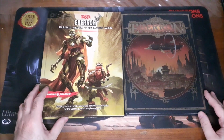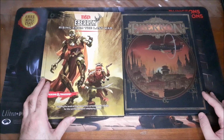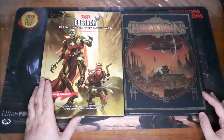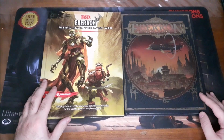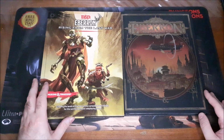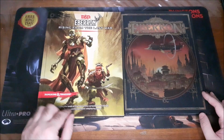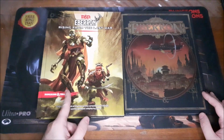So this was one of those books where the initial cover got a lot of flak from people. It looked like an elf with some sort of construct on her shoulder. And again, that was placeholder art. I don't think it was ever intended to be the final art, but they did end up changing it to this one here, with the clawfoot halfling and the warforged.